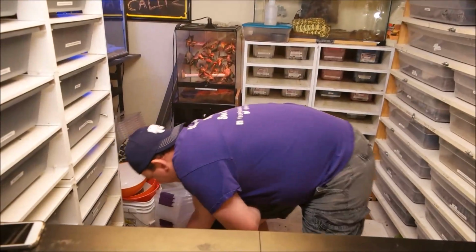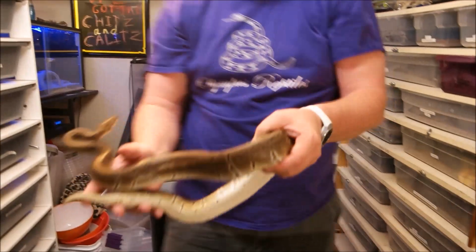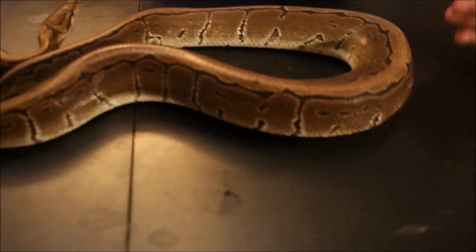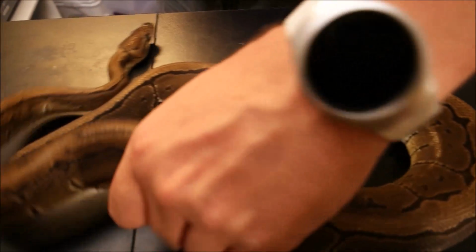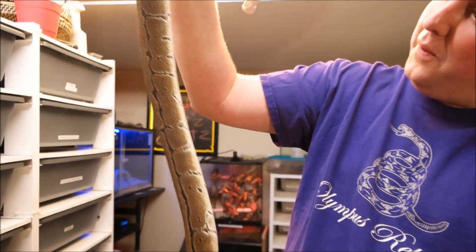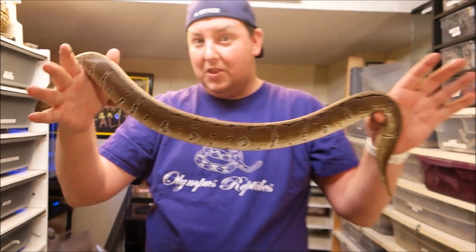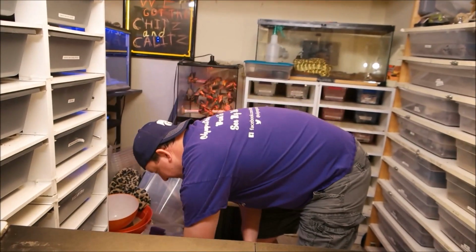Let me pull one out for you and show you an example. Now this girl just recently laid. As a matter of fact, it was on 7/15, so less than a week ago. She hasn't had a meal since she laid. And if you look, this snake looks to be in poor health. It's not, but it does look to be. You can see the spine kind of sticking up there. It is extremely skinny, thin. Just not what I would look at and say, oh man, this is a really healthy looking snake. But it just had eggs. So this went from a healthy snake to this literally in a couple of hours.